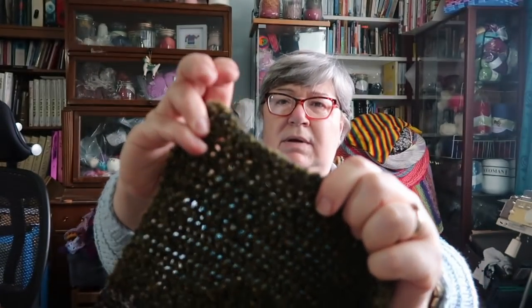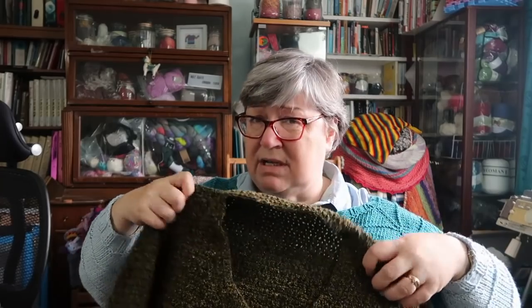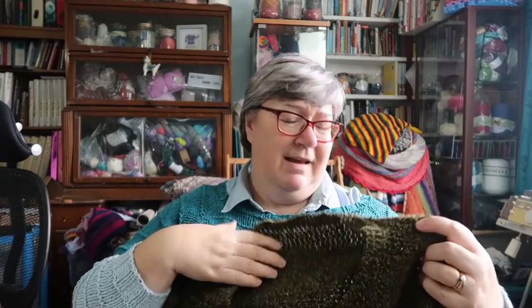You've got that sort of picoty edge. I didn't do that around the neck because I didn't know if I would find that a bit irritating to have that kind of slightly knobbly texture across the back of my neck, so I haven't done it there. I do have a bit of yarn left over, so I can do that. The yarn that's left over is the bottom colour, not the top colour.